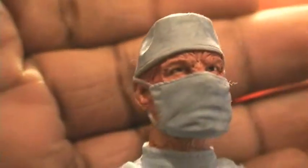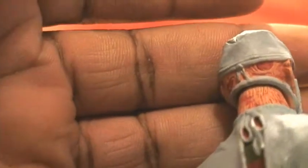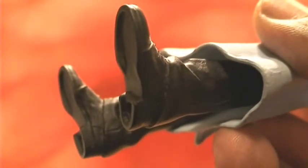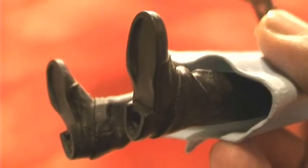Paint-wise on the face, it's the typical Freddy color palette. You know how it goes. All around the back. I do like that this guy is masked because it's just a nice little variety to the character instead of it just being the same type of Freddy over and over again. Paint on the legs, solid black on the shoes, solid black on the pants, and in some cases it looks like they bleed into each other. It doesn't really look like he's wearing pants, it looks like he's wearing one big piece. So paint wise on the leg, not that impressive.